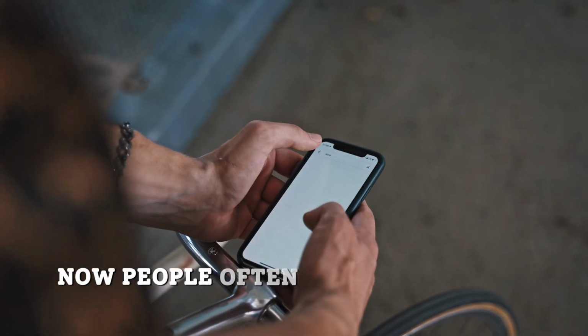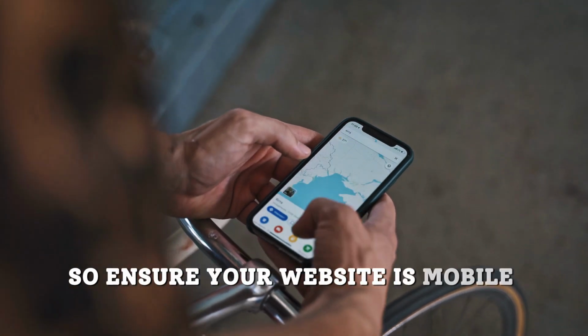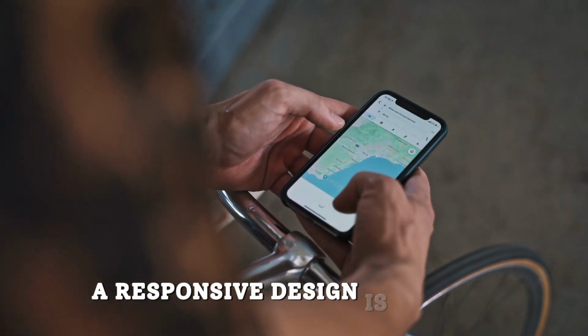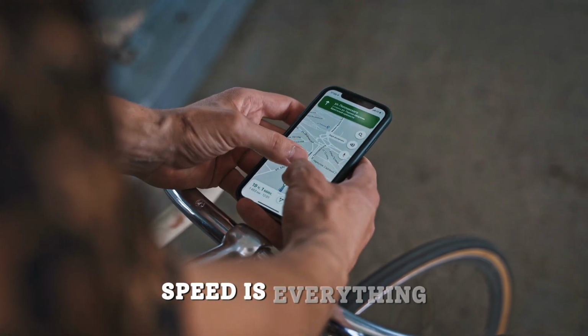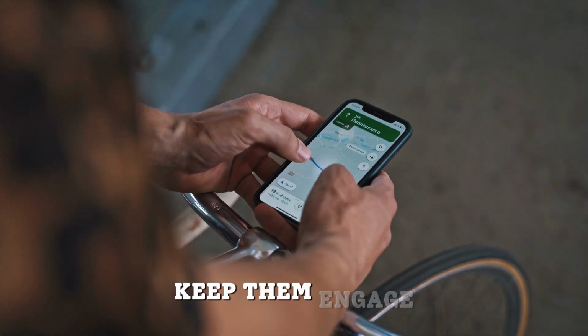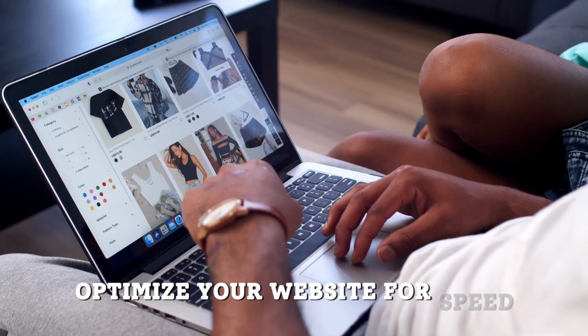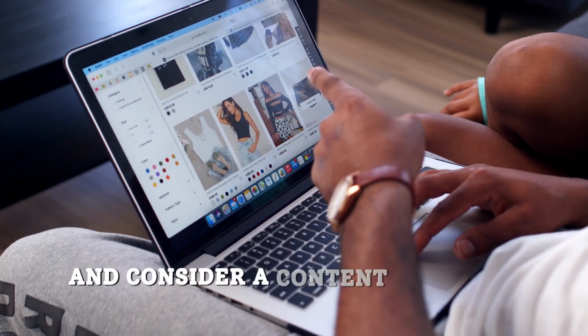Now, people often use voice search on mobile devices, so ensure your website is mobile friendly. A responsive design is crucial to provide a seamless experience. Speed is everything. Slow loading websites frustrate users. To keep them engaged, optimize your website for speed. Compress images, minimize code, and consider a content delivery network.